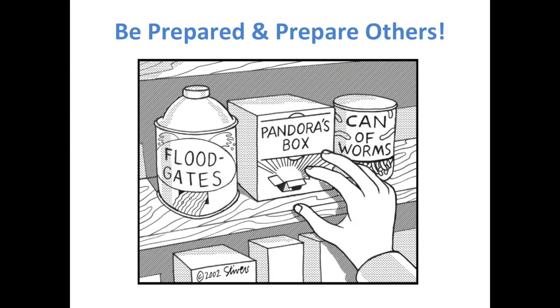So, a disclaimer before we get started. Be prepared and prepare others. Before you decide to test or you ask someone else to test for you, be aware of the possible consequences of testing, things that you could find out. You may find out that some of your ancestors, even very close ones, are not who you think they are. Or you may match with very close relatives you previously didn't know existed, adoptees, etc. So you have to just be very aware of these possibilities before deciding to test.